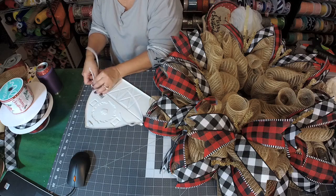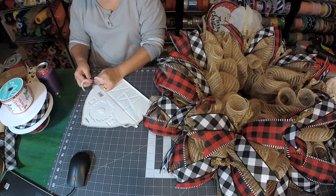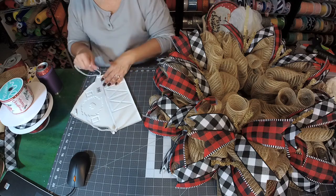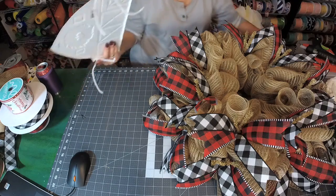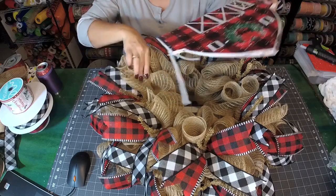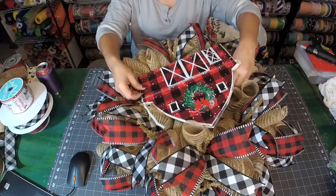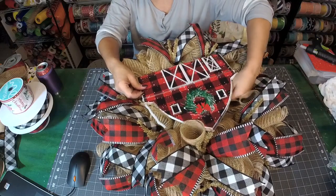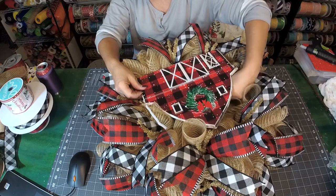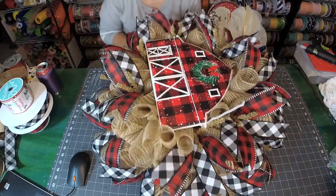Hello. You love barns? I'm not really a barn girl, but I loved the sign, so I knew I had to do something with it. Oh, yeah, that would be awesome. A barn just like this.